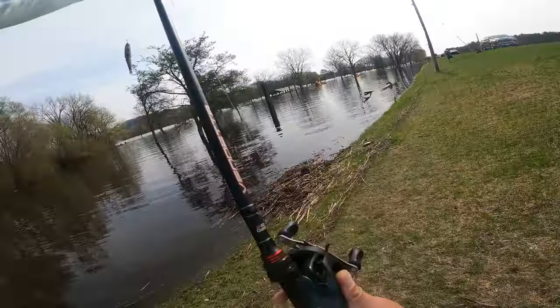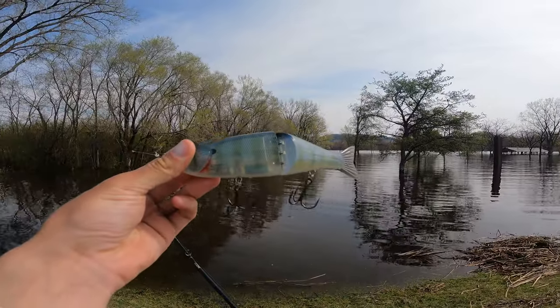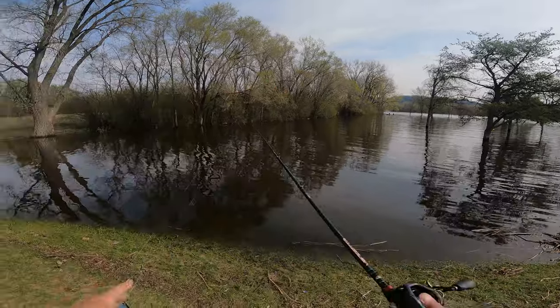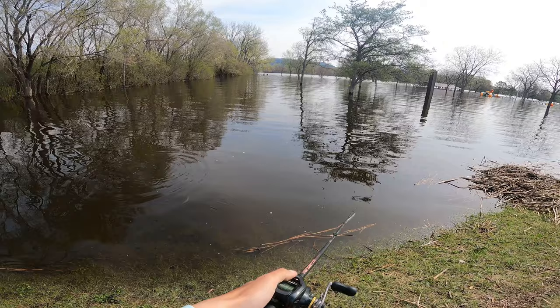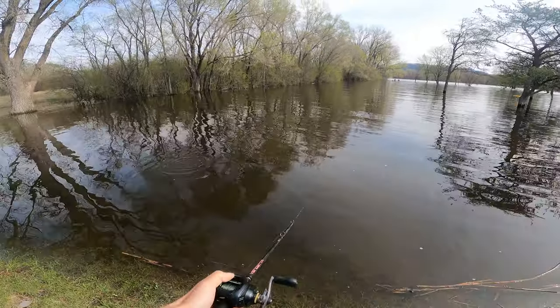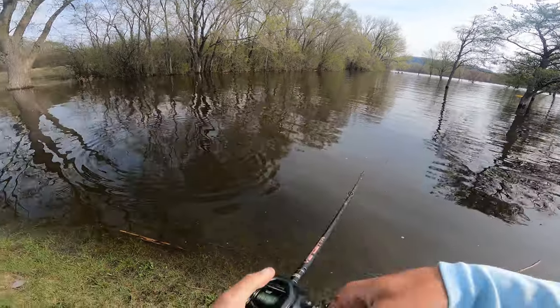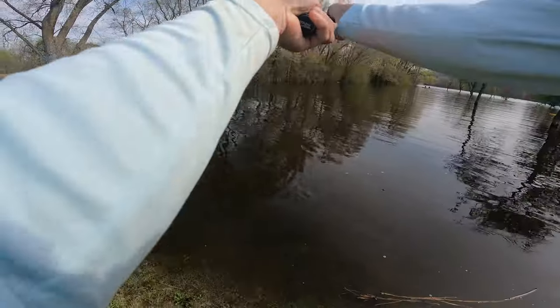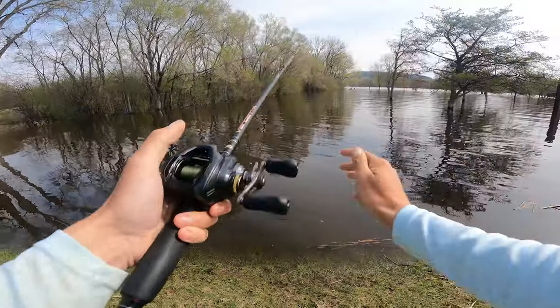And we're back to big glide baits. This bait right here is gonna catch a monster. I mean, look at how gorgeous this thing looks. Let's see it in the water. Oh boy. Oh man, that looks absolutely gorgeous. My guess is cast number 11 is going to be the ticket. Let's see.